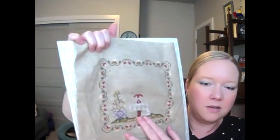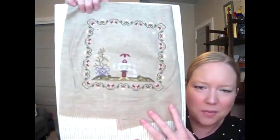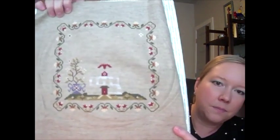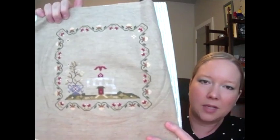Got all the yard done, except for I think there's a couple of spots where it's like brown. I'm not sure what that's supposed to be, like a mud puddle or what's going on, but anyway. It's coming along. I kind of put it aside for Sampler September because I know I have till like November to finish it. So I've got time.